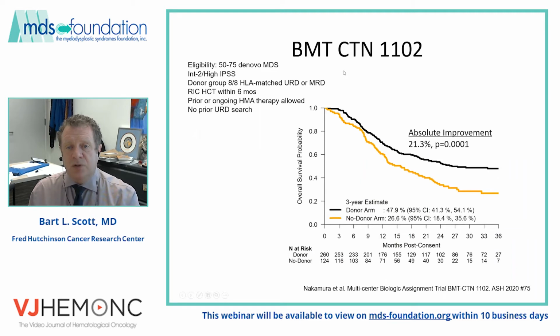This is also a very similar study. This was done primarily in the US through the BMT-CTN. Very similar design, but it basically said if you had higher risk MDS and you had a donor, you received transplant. So in black, you see the donor arm. Whereas if you didn't have a donor, you received hypomethylating therapy. And in yellow, you can see the no donor arm. So I have very similar findings. And the findings are that it's better to have a donor than to not have a donor. And the survival curves start differentiating at about at least after 1 year in this study. So again, you do see a later survival benefit. There is an increased treatment-related mortality upfront with stem cell transplant.